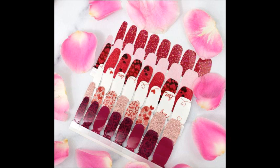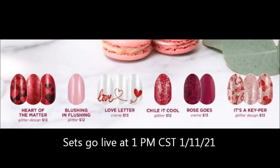They range from $12 to $13, and they are always buy 3, get 1 free. So if you guys are interested, make sure you check out my website below.